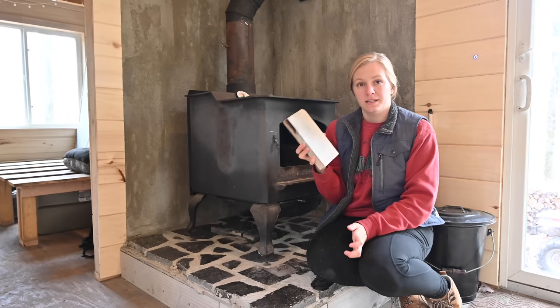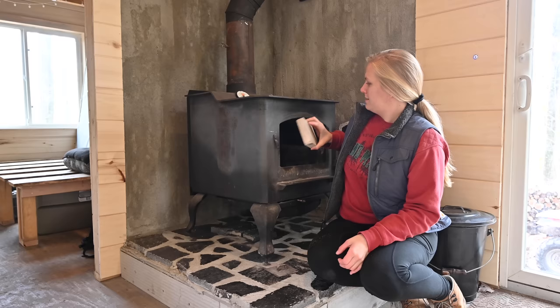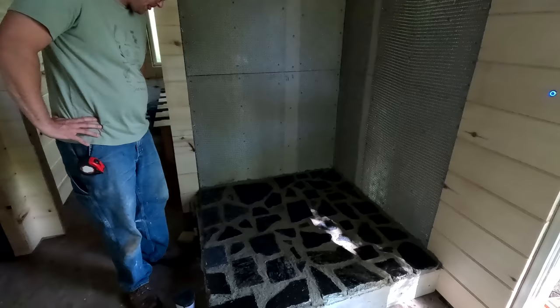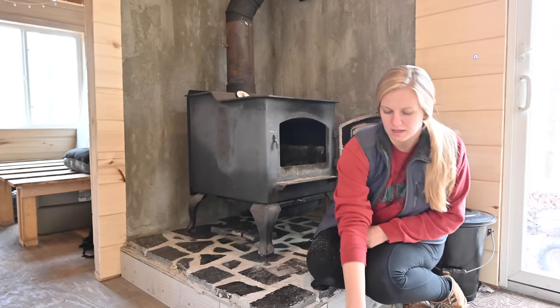I didn't know this, but there are lots of bricks in many wood stoves, and it helps to hold the heat, because when this warms up, it takes longer to cool down, so it helps to keep the cabin warm longer. We had taken these bricks out of the wood stove in order to move it when we were building the surround for the wood stove, and now that we have everything in place, it's time to put them back in.